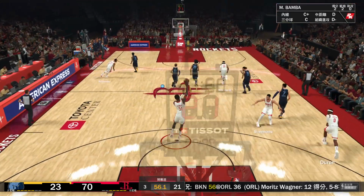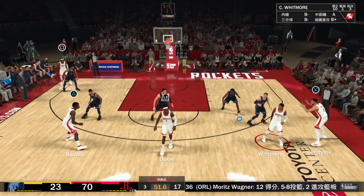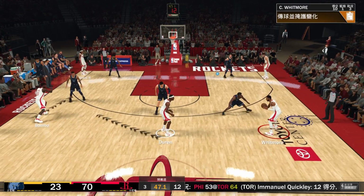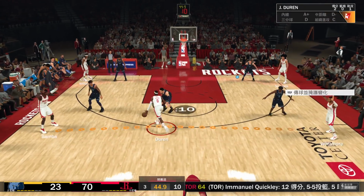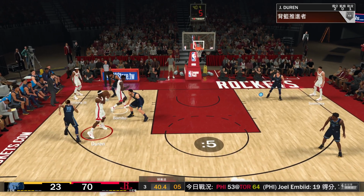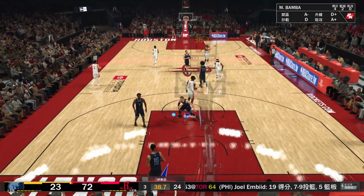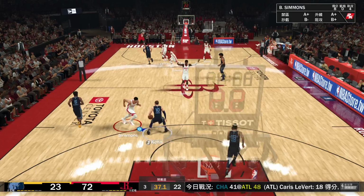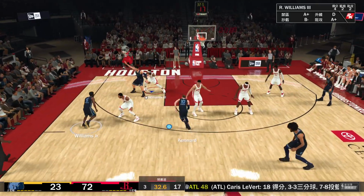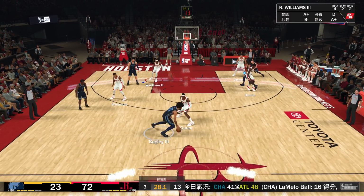Stolen by Bamba. Pass to Duren. Houston moving the ball around. 5 on the clock. Here's Bamba, and the dunk by Bamba. Hey, whatever adjustments they made at halftime, they are working to perfection. Well, sometimes you just make shots, but they've certainly come out on a tear here in the third quarter.